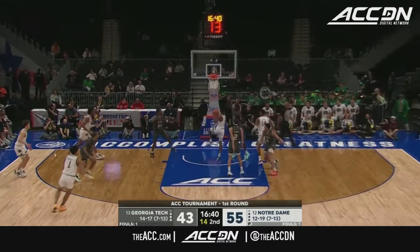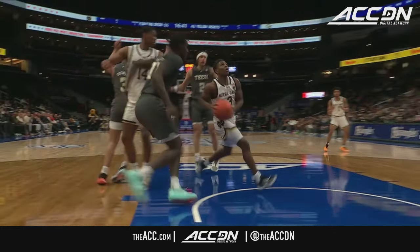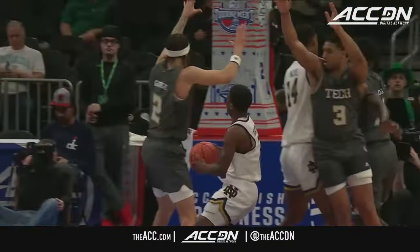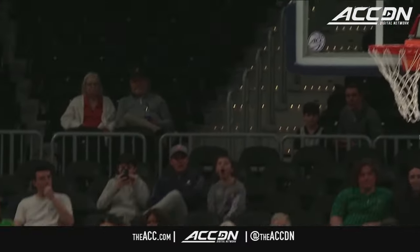Burton trying to penetrate in the lane. Oh, it's blocked by Ndongo. In block shots. And he's able to negotiate a little screen by Jai to get around and knock that ball away. That's a big time block by the freshman. Had to adjust in order.